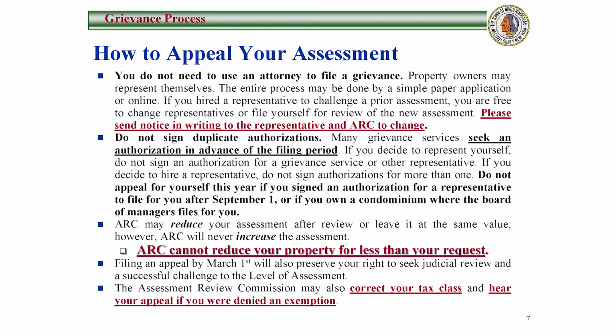You don't need to hire a representative or an attorney to do it. And if you've hired somebody in the past, you don't need to have somebody this year or going forward. Regarding these representatives that are very aggressive in trying to solicit everybody, the biggest firms have over 20,000 clients now, so they're pretty successful in doing this.